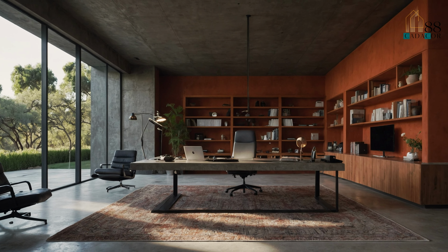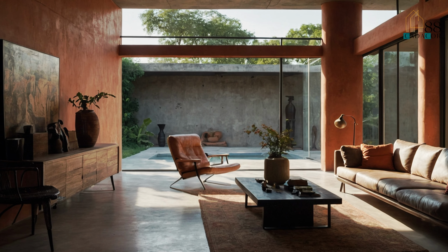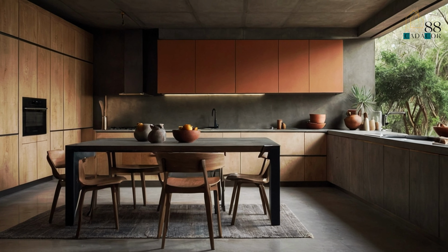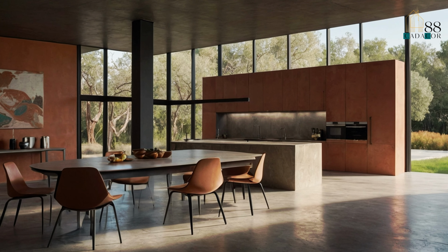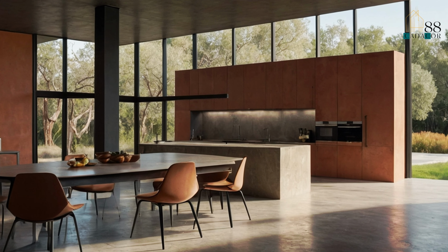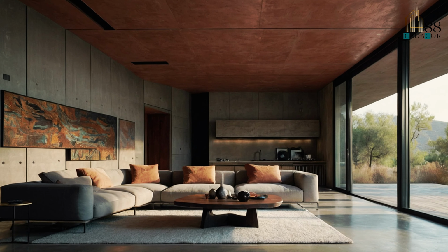At a glance, the exposed concrete communicates strength and durability, while the terracotta adds a rustic and earthy warmth, creating a striking visual contrast that stands out in the landscape. These materials not only define the aesthetic of the house, but also ensure its sustainability and thermal comfort.